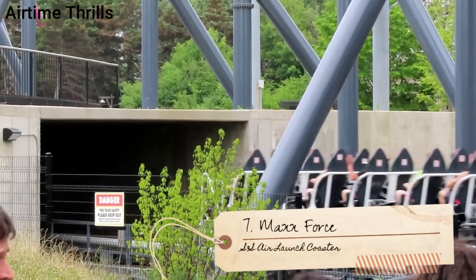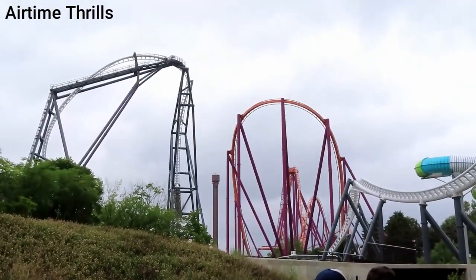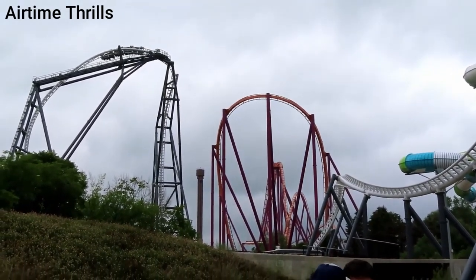Number 7 is Max Force, an S&S air launch coaster, opened in 2019. Going into this trip, I thought this would be a top 3 coaster in the park with that insane launch, and to say it disappointed me is an understatement.